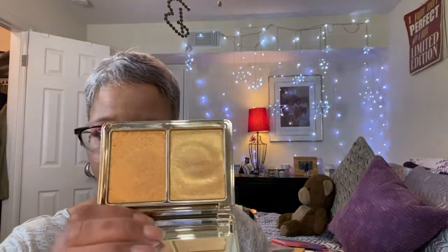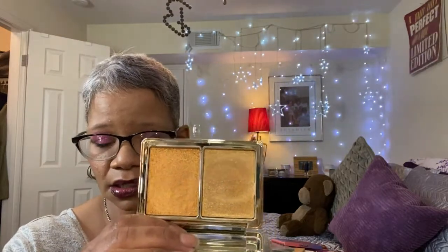I have not used this yet. This is Natasha Denona Glow Gold, and it's really intimidating. Like, it's gold. It's gold, y'all. This is what it looks like. This shit is gold. So we'll see how that works.